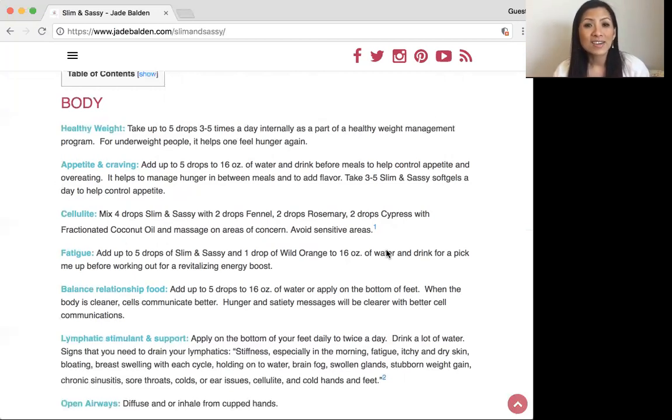So one way to control that is to help our body have that sensation of satiety, so that we produce those chemicals that tell us, hey, I'm good. I don't need any more. When we feel that way, we don't eat so much. It uplifts us as well. So we do up to 5 drops in a 16-ounce water bottle or just a glass of water, about 3 to 5 times a day. We'll do the same with the soft gels as well, and that will help manage your appetite.